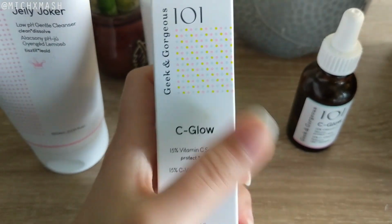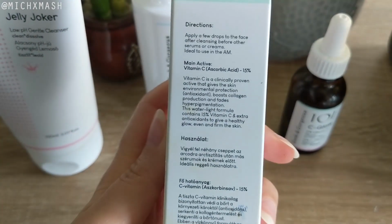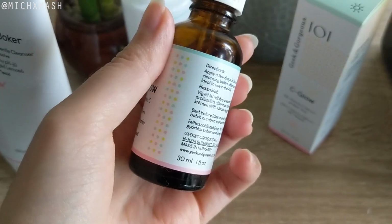Last but not least is their Glow Serum. This cost €10.50. It comes in a 30 ml dark dropper bottle. This is made fresh weekly, so you should be getting it as a clear liquid. The additional claims are this is cruelty-free, vegan, fragrance and essential oil free, gluten-free, malassezia safe, and pregnancy safe.